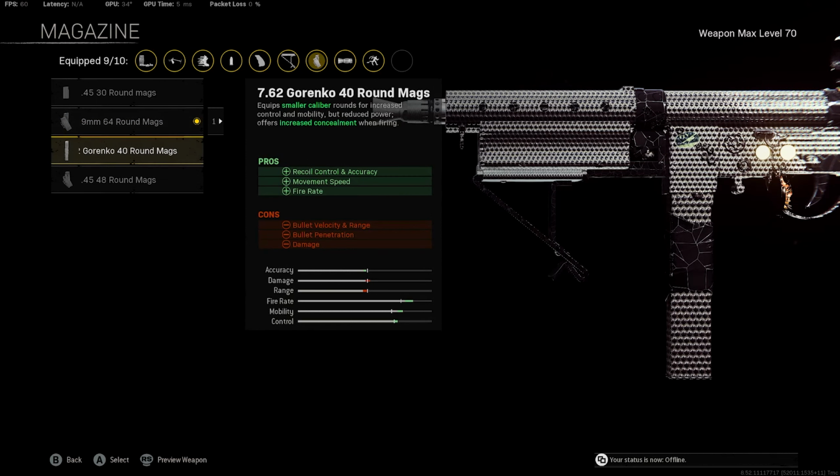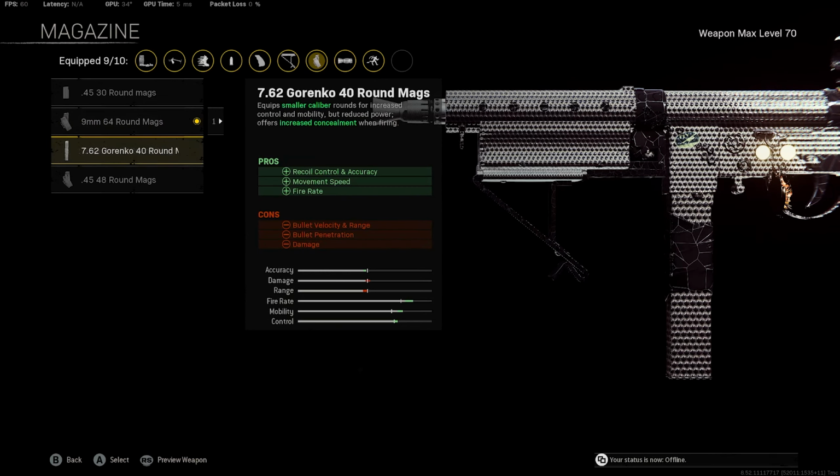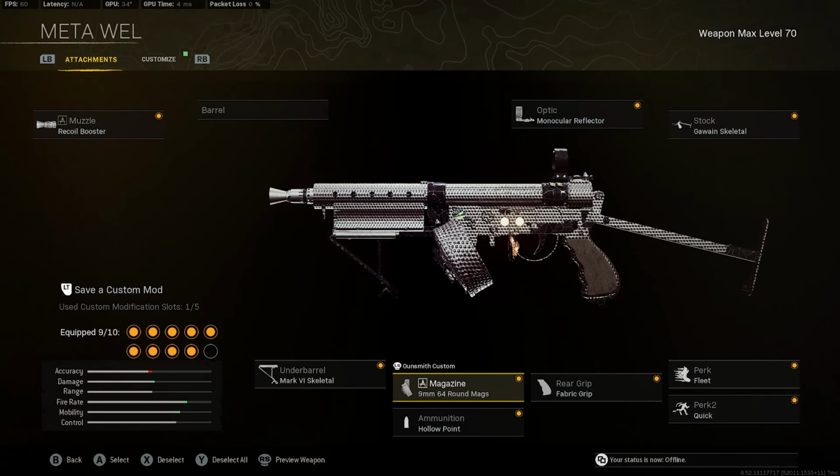And on top of that, it has better damage range than the Garenka 40 round mags. It has better bullet velocity than the 40 round mags. And it has 64 rounds instead of 40. I know a lot of people using the 40, and it's still a very good option. It still shreds, but the 9mm 64 round mags has the best time to kill. So go with the 9mm 64 round mags.